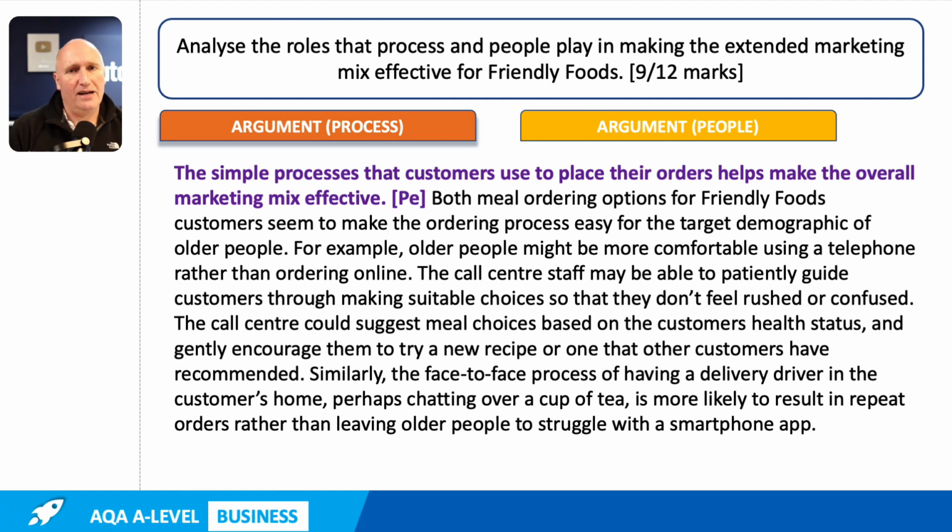So let's read through it, and we'll also pick out some of the application that we've tried to season in this argument. So don't forget, we use a pecan approach. So we start our first sentence up to the first full stop, sets the point up. Don't include any application in that first sentence, because if you do, that becomes the point, and you're not going to get credit for the application.